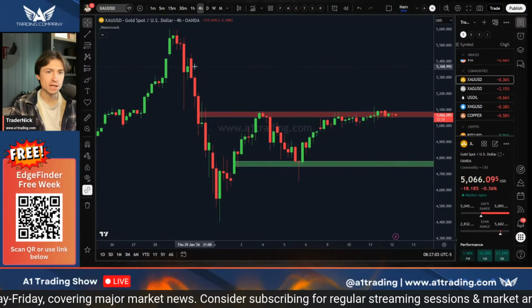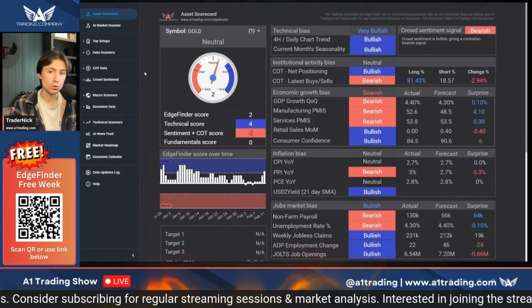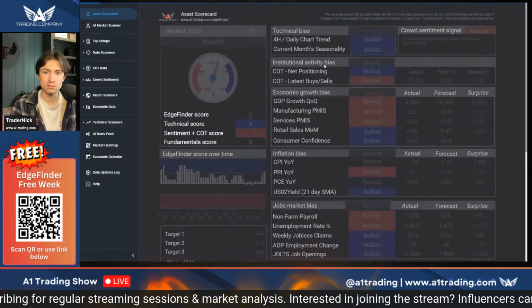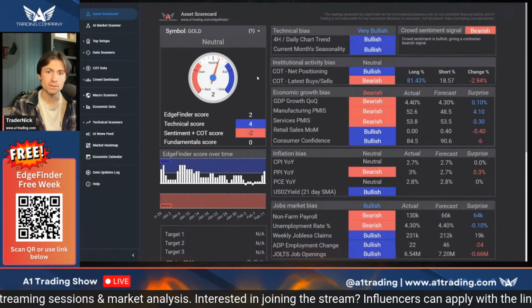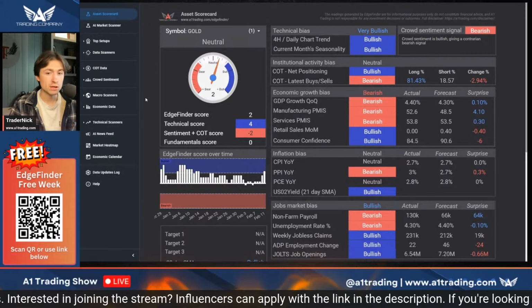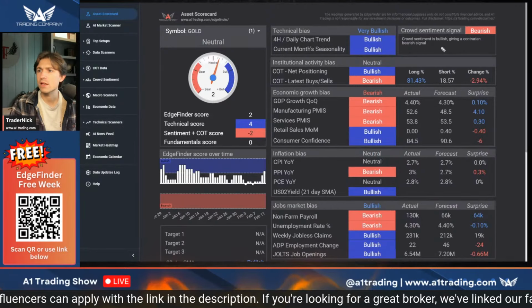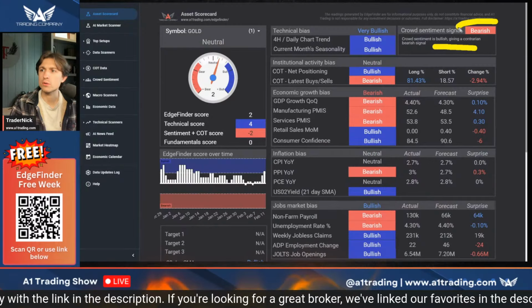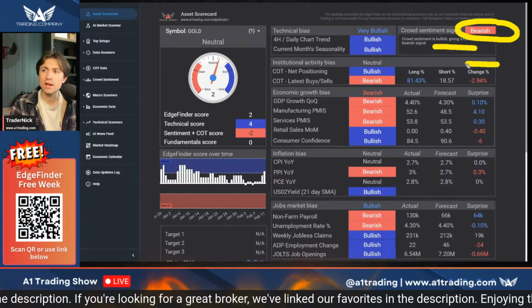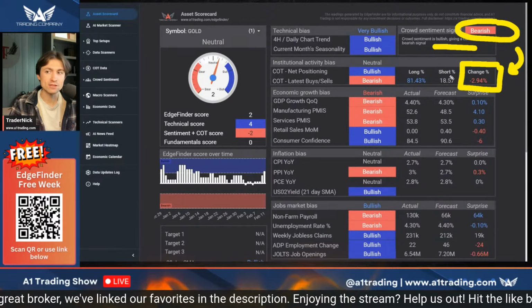I do need to check Edge Finders. After everything that took place yesterday, let me just refresh this, make sure it's up to date. Edge Finder has a neutral score here on gold. Technicals looking positive. Sentiment looking a little bit mixed. Crowd sentiment went bullish on gold, so a little bit of a bearish contrarian one there. And institutions still leaning a little bit more towards the sell side, at least recently.